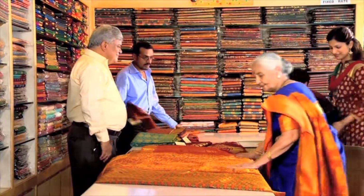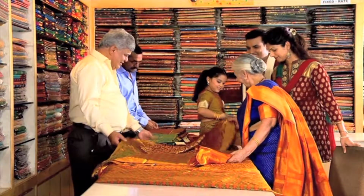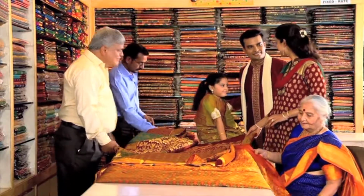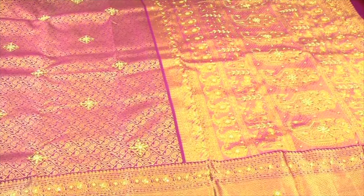A family is shopping for silk, the one material that is and has been loved from generation to generation by us for all our magical moments. From religious festivals to joyous events, no Indian celebration is complete without this beautiful fabric. And being natural, silk is comfortable and healthy to wear.